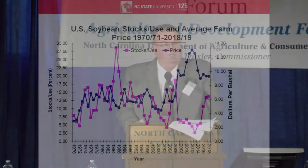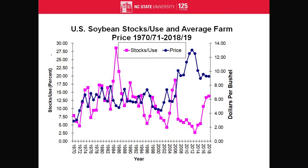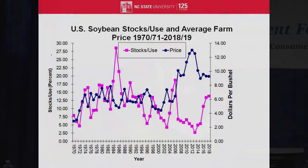So let's go back to the ending stocks, same story. The pink line shows you how much the stocks to use has increased, and there should be an inverse relationship. Look at the price response. It hasn't been very inverted. It hasn't really gone up. Why is that? Because the demand has still been so strong. But think about if we can run down these ending stocks, we'll see soybean prices really exceed again.